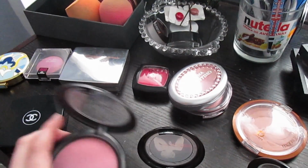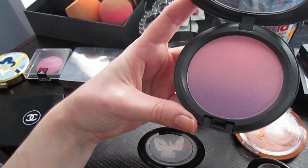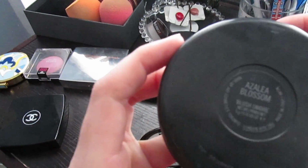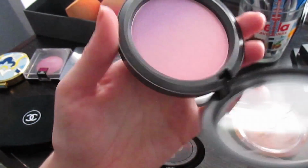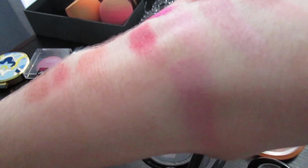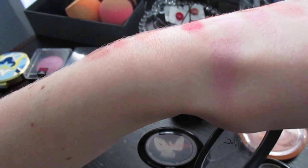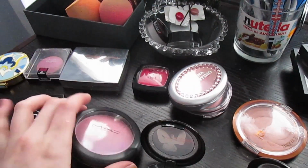Okay, the rest of mine are MAC. This one is very limited edition, hard to get, and I bought this on eBay because I wanted every purple blush that I can find, and this was the Azalea Blossom Blush Ombre. It is so gorgeous, but I never use it. It's so annoying, but it's so pretty, and it really does have more of that lavender tone to it, which I really, really like. It's a matte satin kind of blush, and it's so pretty to look at, but I need to use that more for sure.